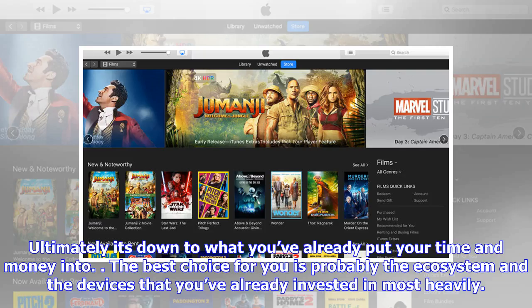Ultimately, it's down to what you've already put your time and money into. The best choice for you is probably the ecosystem and the devices that you've already invested in most heavily.